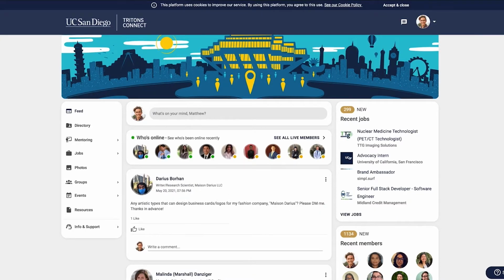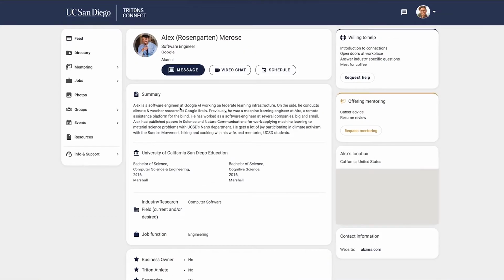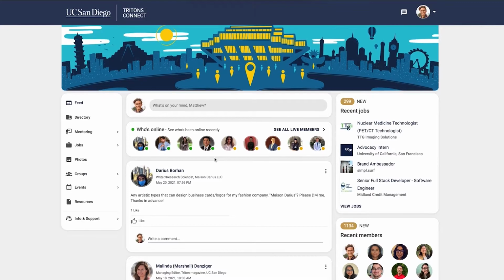This is Tritons Connect. Kind of looks like Facebook. This is kind of cool. These people at the top, it says who's online. These people are online right now. So if I wanted to chat with them, I can just click and I can just message them, right, like that. So Alex Moroz, hey, maybe we'll get a message from you. That'd be cool. Yeah, so this top portion is where you can see who's online. And below that is your feed.